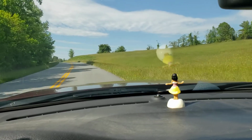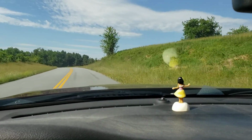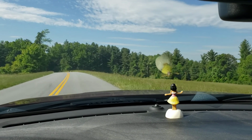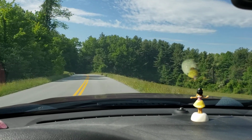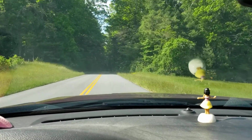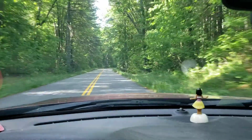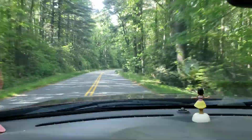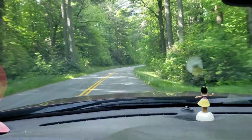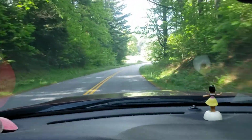Field's actually owned by someone, so they haven't fenced it, but I think people respect that they know that somebody owns it, so they stay out of it. They bale hay there about the middle of June. You'll see the round bales sitting in there. And this is pretty much coming up to the last little bit of the leg for us. Our church is up here on the left, and of course it's Sunday morning. And we'll turn left down here, and I'll go ahead and pull in and show you the church.